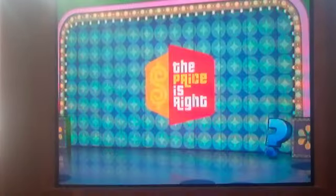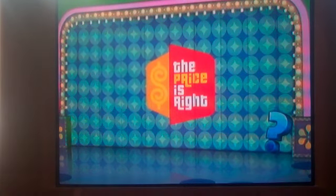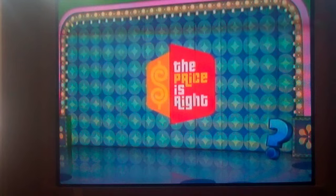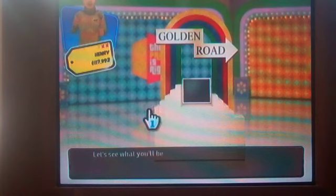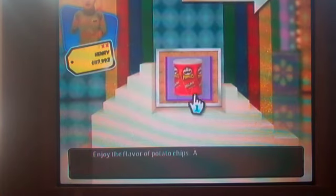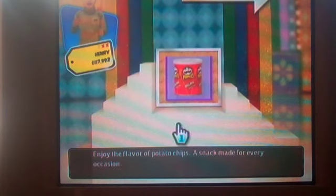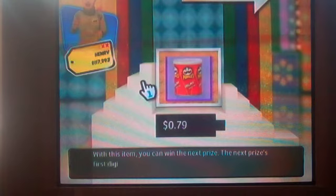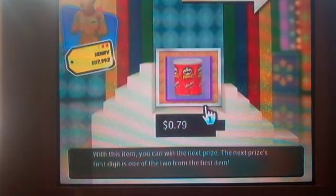Let's just hope that I get another motorhome, a Lincoln, or a Dodge Viper. Let's see what you'll be playing for today. With this item, you can win the next prize. The next prize's first digit is one of the two from the first item.